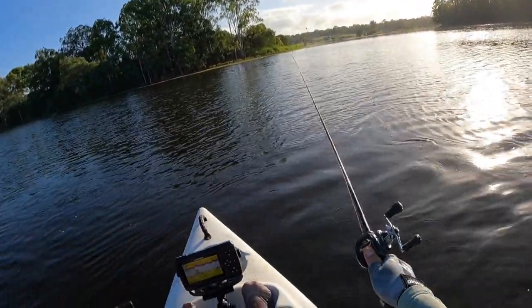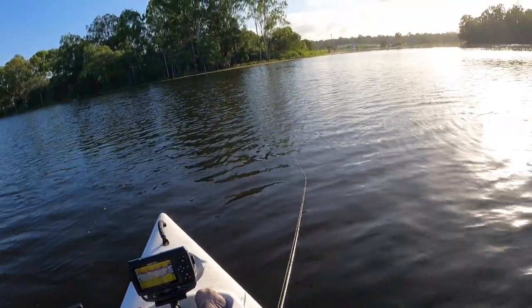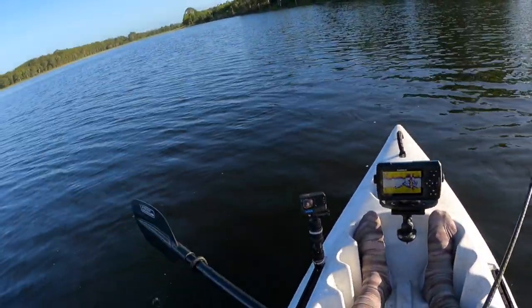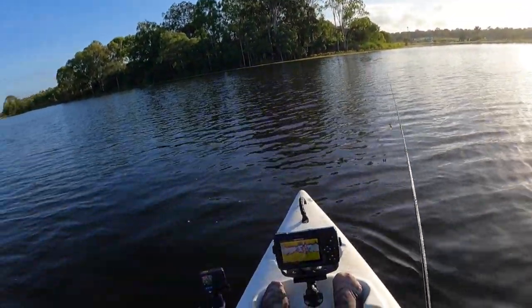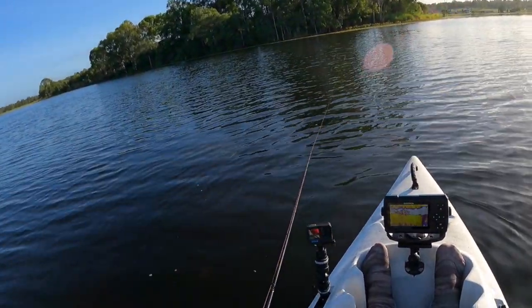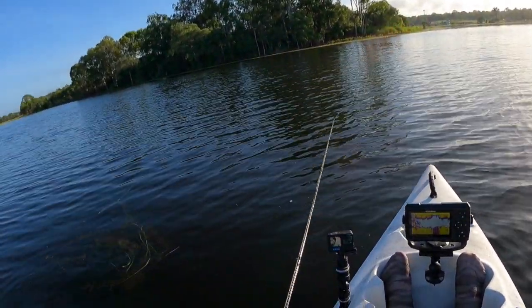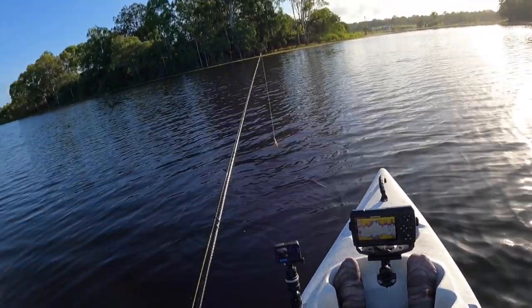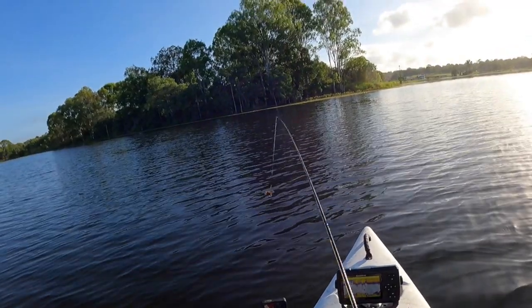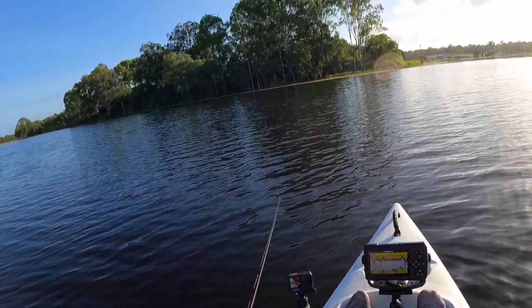Okay, let's see if we can find that one's bigger brother. I think what's been interesting so far is there's a lot of floating weed and stuff in the water, so you can see through the holiday period that there's been plenty of ski boat activity on the water, and particularly now with the water levels being up. What tends to happen with that is they'll go in even shallower and chop the weed off, and yeah, just creates a lot of floating debris in the water.